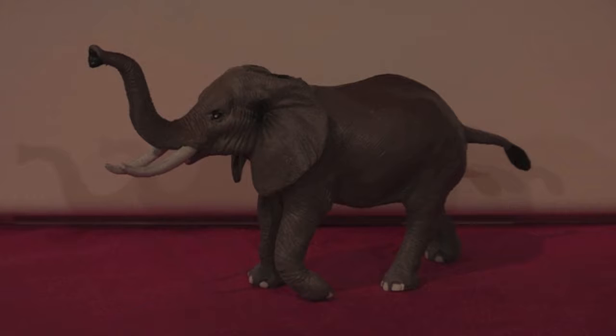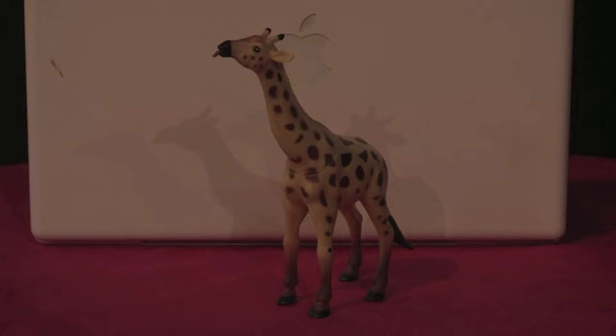Elephants are quite willing to take on danger to protect their young, and they can do a lot of damage to an animal trying to do them harm. A giraffe isn't defenseless either. They can see predators from a good distance away. Also, their legs can deliver quite a kick.